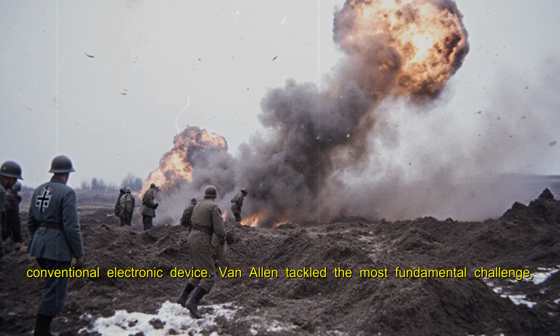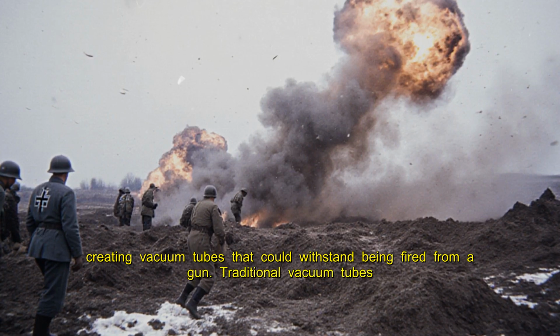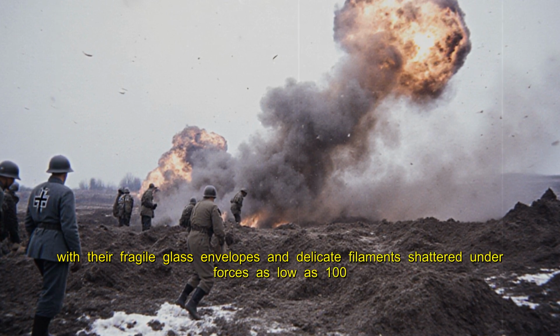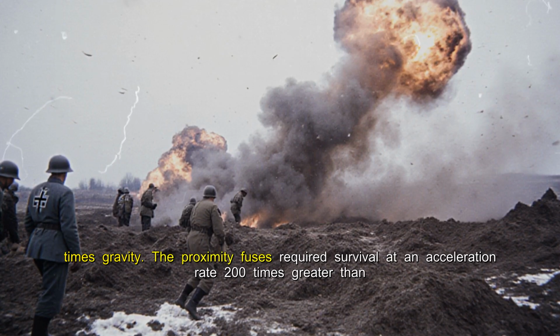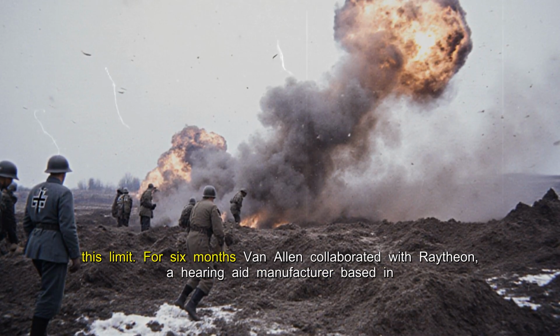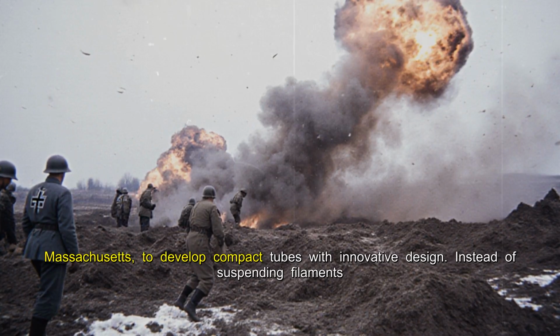Van Allen tackled the most fundamental challenge, creating vacuum tubes that could withstand being fired from a gun. Traditional vacuum tubes, with their fragile glass envelopes and delicate filaments, shattered under forces as low as 100 times gravity. The proximity fuses required survival at an acceleration rate 200 times greater than this limit. For 6 months, Van Allen collaborated with Raytheon, a hearing aid manufacturer based in Massachusetts, to develop compact tubes with innovative design.